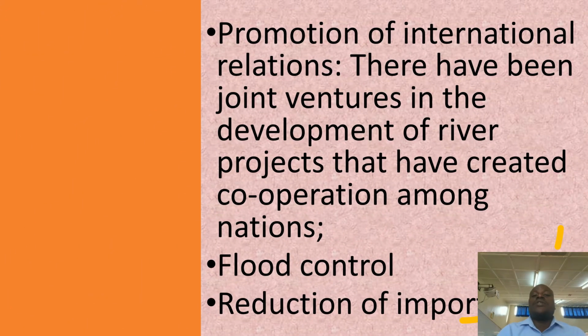Promotion of international relations. This is about friendship, because these projects are joint ventures between countries, and this promotes cooperation. Flood control. Floods are controlled because of these power gates.